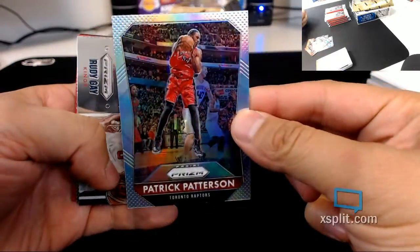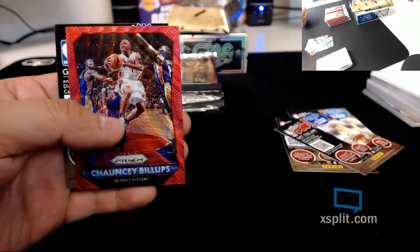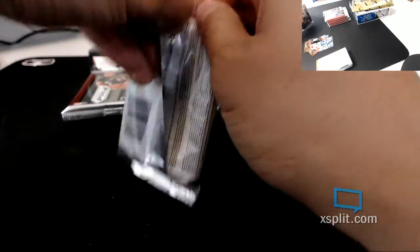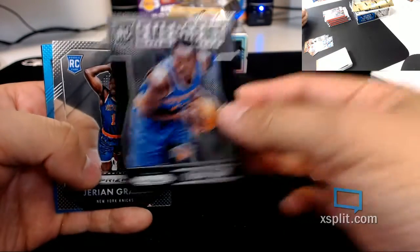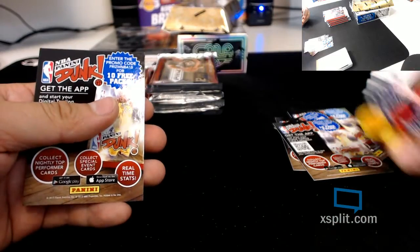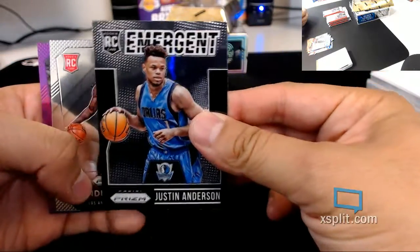Silver Prism, Patrick Patterson. Rudy Gay, USA. Red Wave, Chauncey Billups, 139-350. Silver Prism, Ed Davis for the Blazers. Emergent Jerian Grant, another Jerian Grant, and a light blue prism, Kyle Lowry for the Raptors, 97-199. Silver Prism, Yusuf Nurkic. Emergent, Justin Anderson.